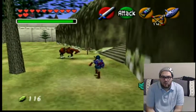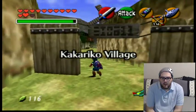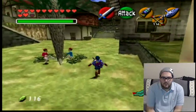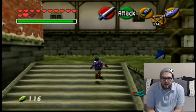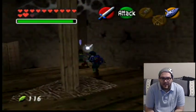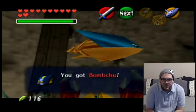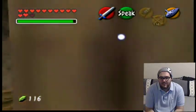Anyways, we are going to deal with this. We've made it to Kakariko. In we go. Loading. Okay, so we are saving child number 4, which I believe is this one. The curse has been broken. Thank you. Here's a reward for you. Bomb chews. It's not the best reward. There could be better, but now we have 15 bomb chews that we didn't have to spend.